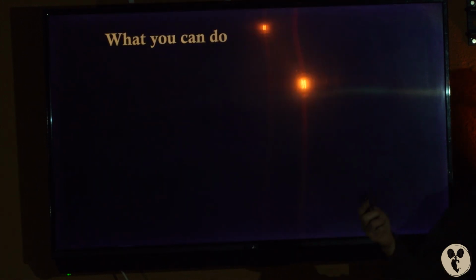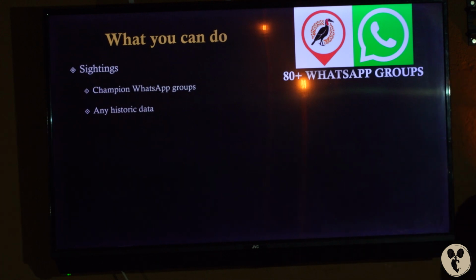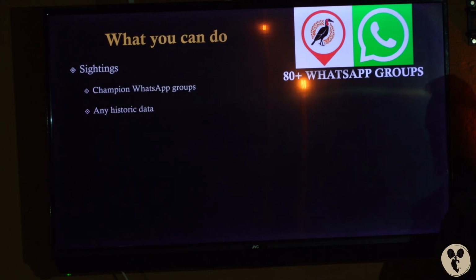So what can you do? First things first, sightings. We've got a WhatsApp group. I know everyone hates WhatsApp groups. I'm on 80 plus WhatsApp groups just for ground-hornbill sightings. But they're really, really effective because you can be in an area with no signal, send a pin, and when you get signal, the pin still comes up in the right location.